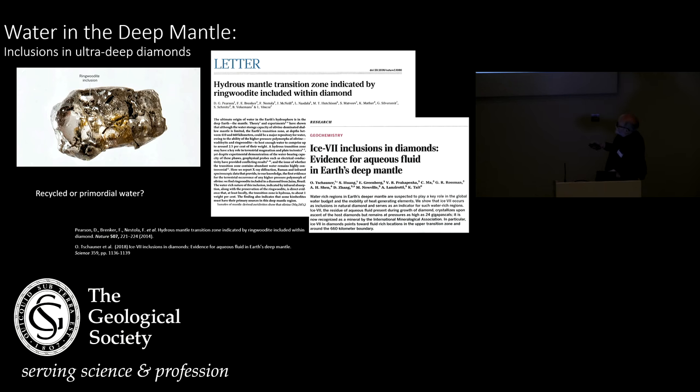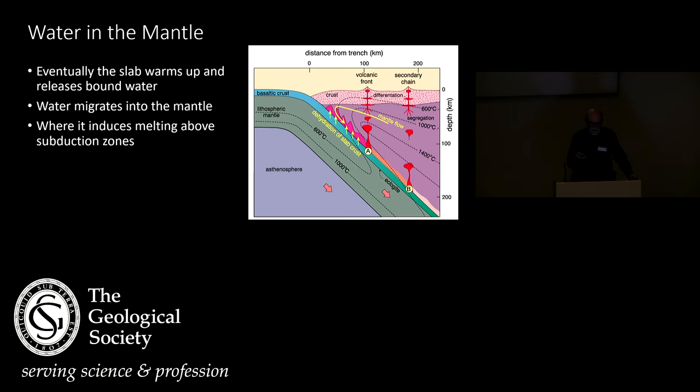And more recently, that was in 2014, and more recently in 2018, in Science, this group identified another inclusion, which again, from spectroscopy and crystallography, they identified as ice-VII, which is a high pressure polymorph of ice. So there is evidence of water in the deep mantle, physical evidence, but the question remains whether it's recycled or primordial, and I'm not going to even go anywhere near that at the moment. So water in the mantle, so when you subduct the slab, as we call it, the oceanic plate, it warms up and releases bound water, migrates into the mantle, and induces melting.